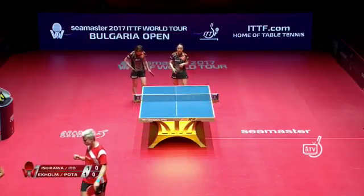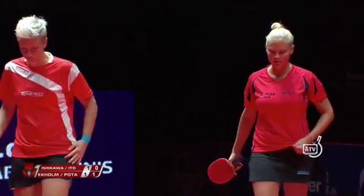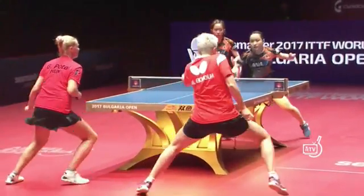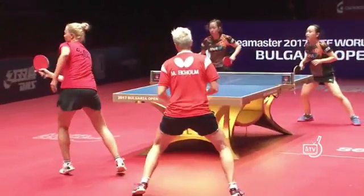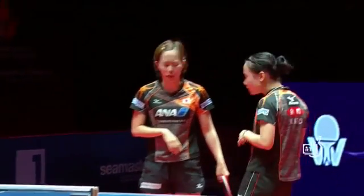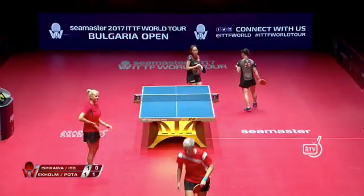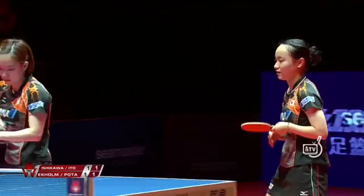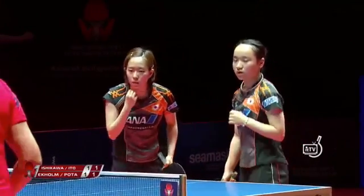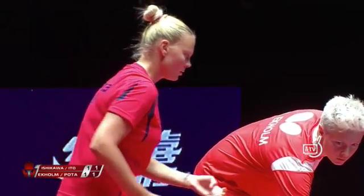Excellent anticipation from Ekholm. That forehand flip from Mima Ito was a strong shot, but Ekholm gets in perfect position to keep it in play. If it comes in that fast, it comes back quite fast as well. Rushing the shot out of Ishikawa. Gomen, sorry. Oh, right down the line. Nice change of placement here from Mima Ito. A little bit higher ball there. Ishikawa's serve earns the opportunity for Ito.